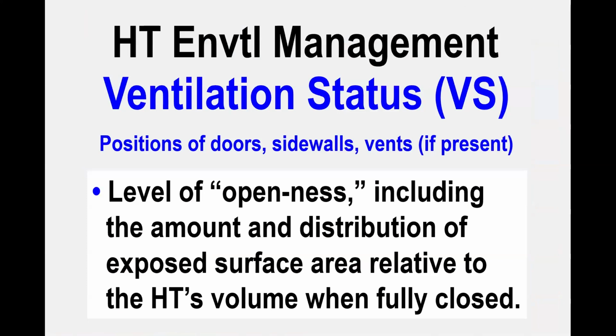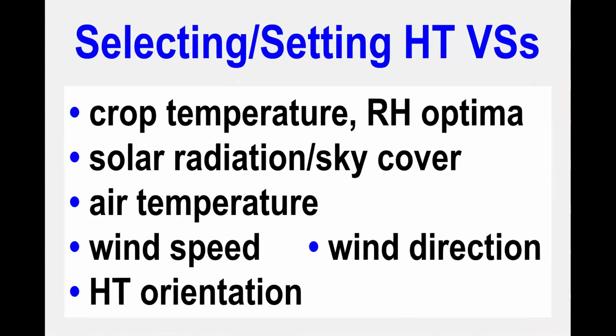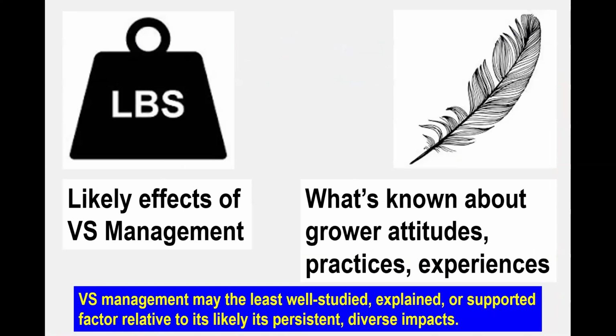So again, ventilation status is how open is the tunnel. These are the factors that must be taken into account when selecting a ventilation status. Complicated affair, if you will. My own opinion is that the effects of those ventilation status are far greater than what we know about how growers tend to manage them. So there's a big disconnect there. Probably one of the least well-studied aspects of high tunnel production relative to its importance.